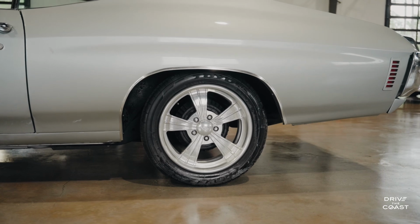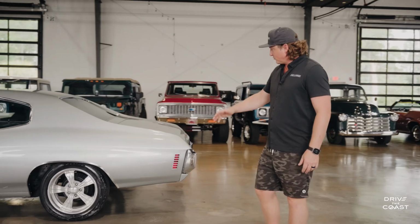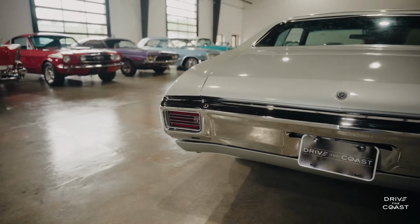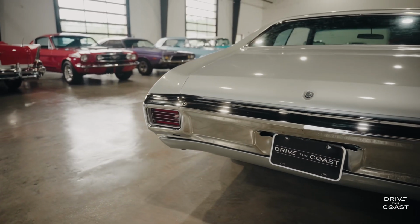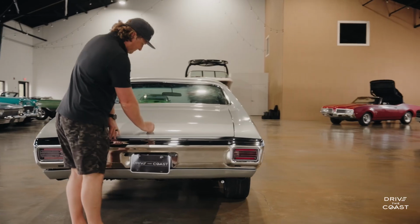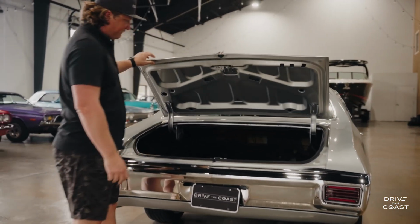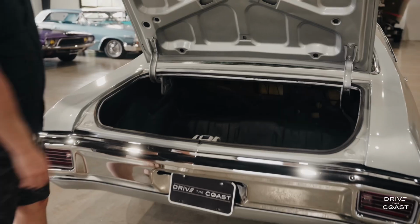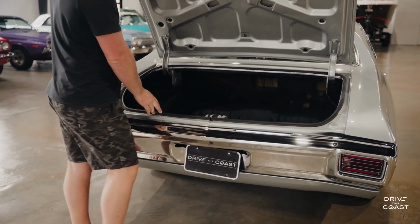Love the quarters, love the wheel well trim. Chrome's in excellent condition on the front and the rear. Tail light bezels also in excellent condition. We can hop on, take a look at the trunk. It's super clean. Got that nice spackle paint. I also see new weather stripping around here.